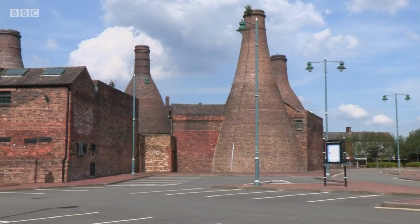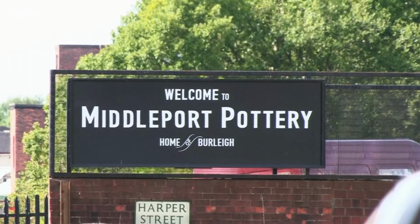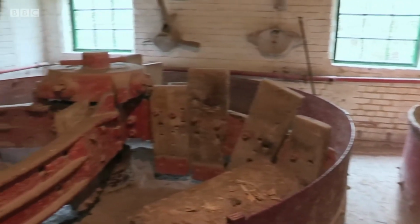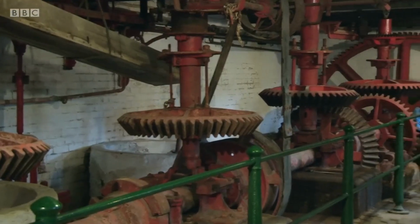Stoke-on-Trent has a rich industrial heritage, centred around the many pottery firms that once plied their trade here. The Etruria Industrial Museum has a restored mill where once cattle bones were ground into fine powder to add to the clay, which then produced bone china.